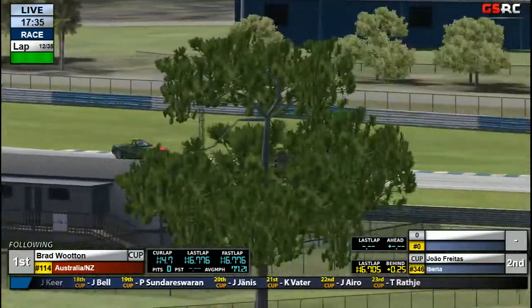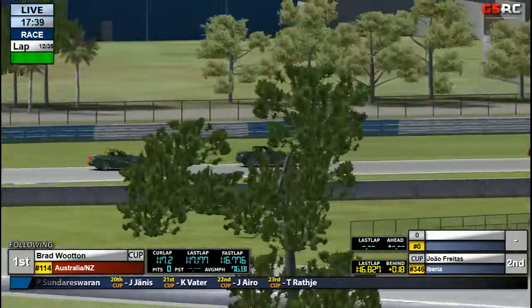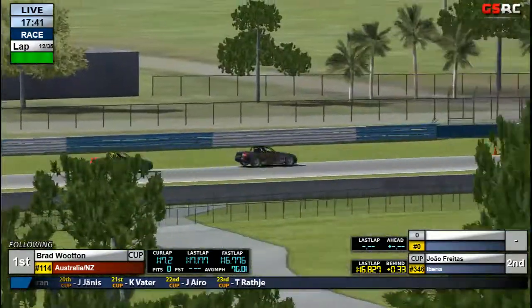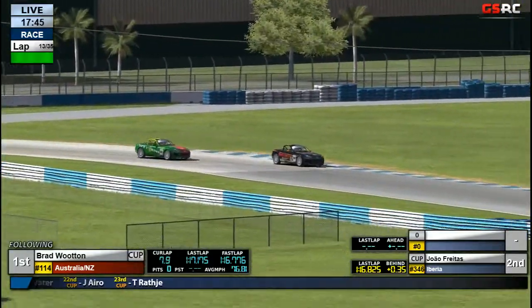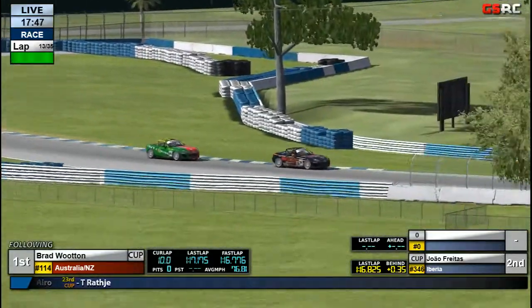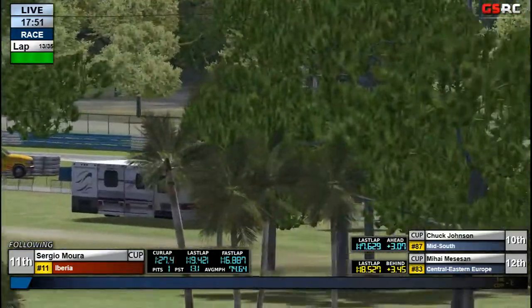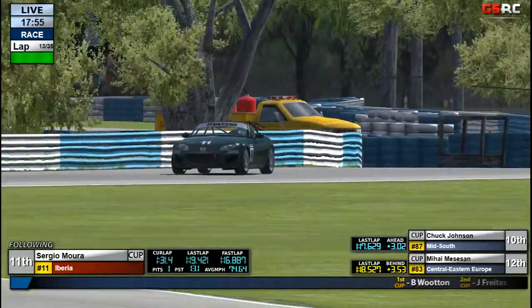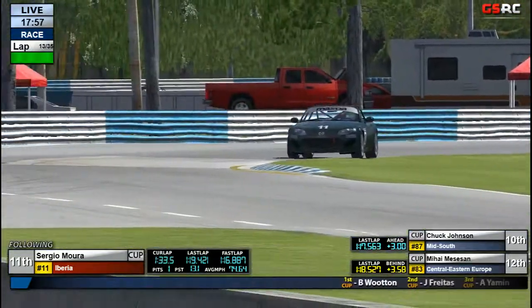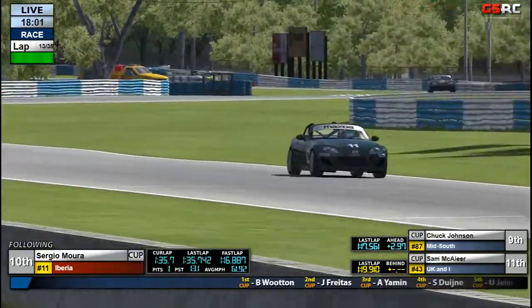Yeah, Richard, I want to jump in here because I think Sergio Mora has taken a page out of Jan Koeman's book of pitting. He was being slowed down by Wooten and Freitas. So instead of passing them on the track, he's going to come in. He's going to get that early pit stop. He's going to run some hot laps. And I'm going to say that when Wooten and Freitas come in, if they don't pit early, they're going to find out that Mora's going to jump them. I think you may well be right there, Bill.